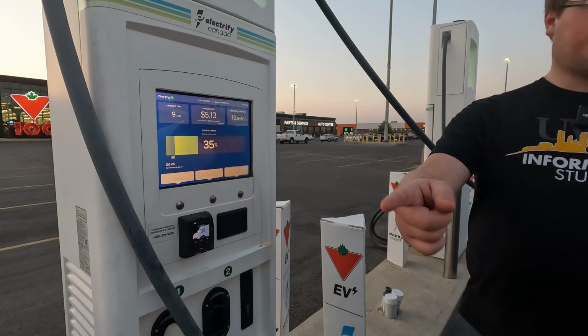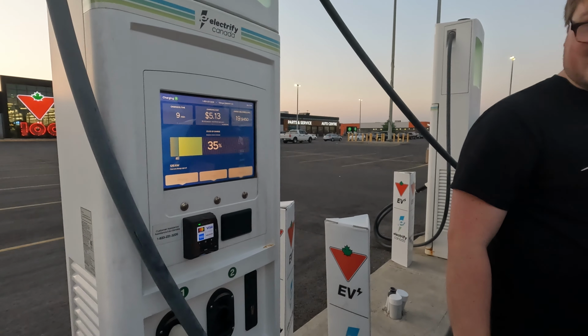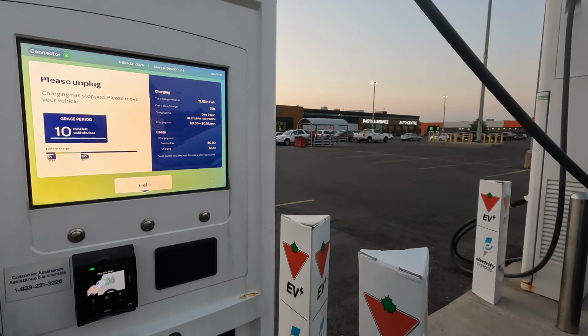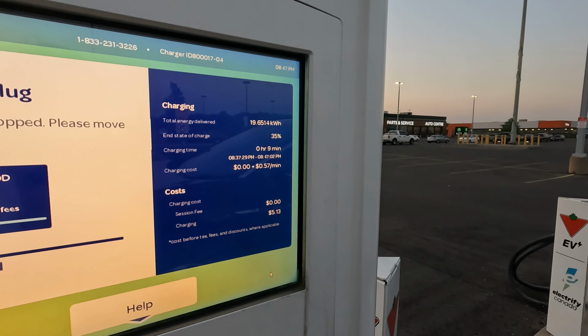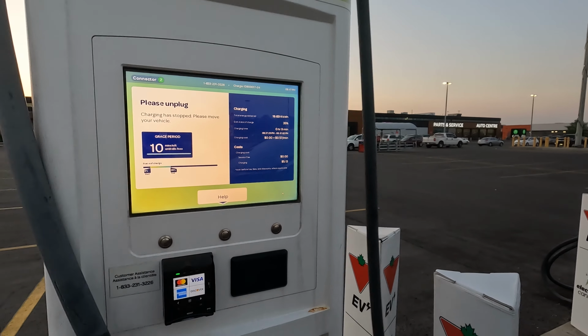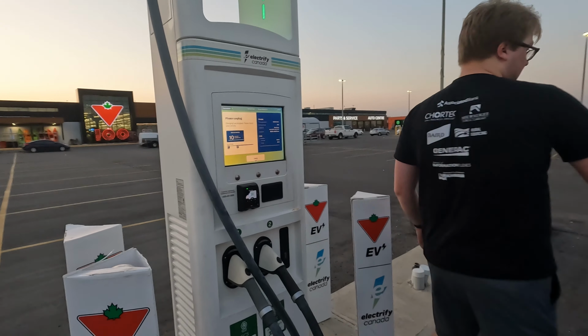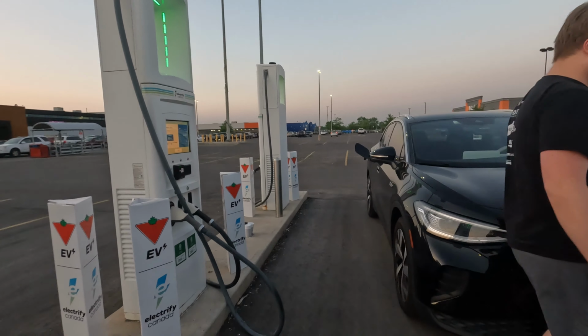I wonder if that cable will reach. No, it will not. I need to move it. Okay, let's move the car over. Oh, let's unplug first. So 9 minutes, we paid $5. Worst case scenario, we'll plug right back in. Not a huge deal. All right, let's keep the charging flap open.